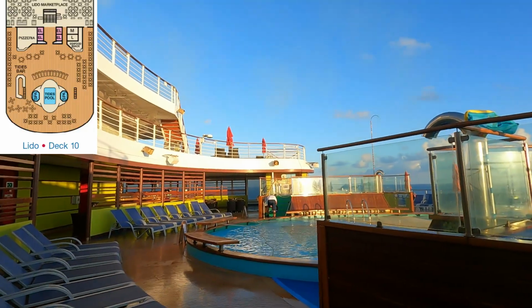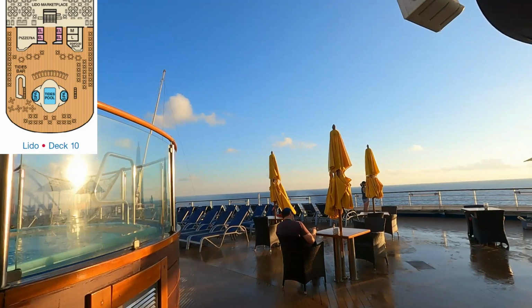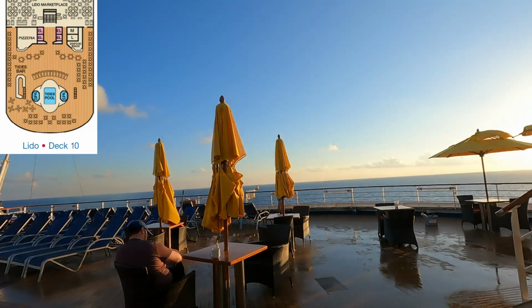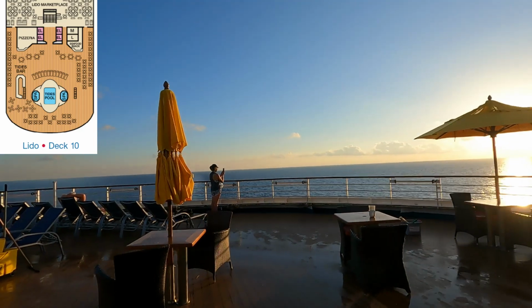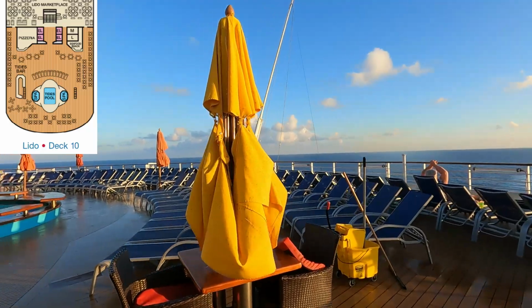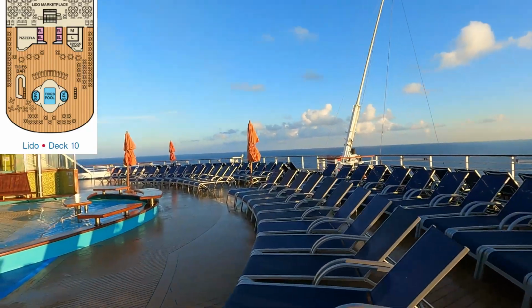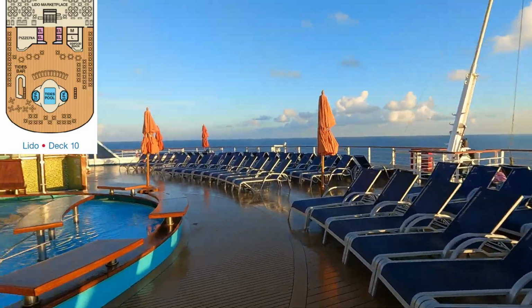This was the Tides bar back there. It's here in the back of the ship, and they serve all kinds of drinks. This area here has some tables with some umbrellas, a nice little seating area, and some lounge chairs, as well as the Tides pool with a hot tub on either side of the pool.